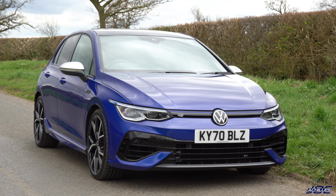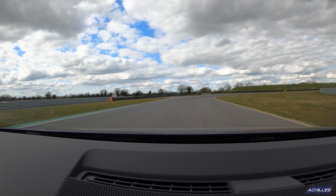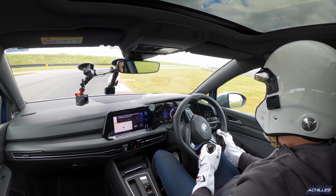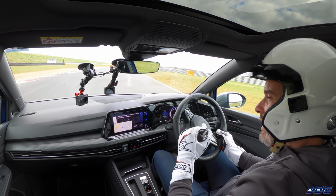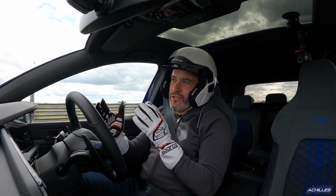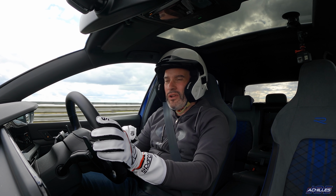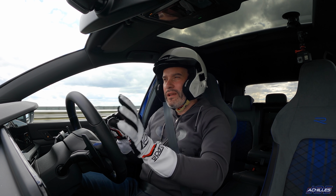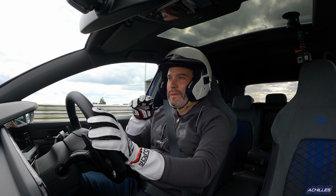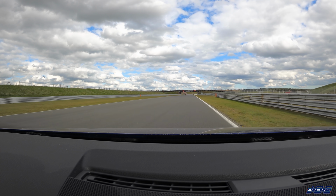Obviously it's somewhat different in something like my M2 Competition, where you definitely need a lot more talent when you switch everything off in that, because obviously it's rear wheel drive, 400 odd horsepower, and if you're aggressive with everything off in that, well, it can all go horribly wrong very quickly. And also, to be fair, the BMW traction control system, like MDM, is actually really good because it allows a bit of slip. You can feel it holding things back, but it allows you to have a bit of fun.